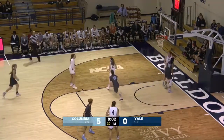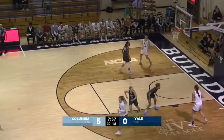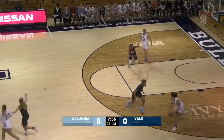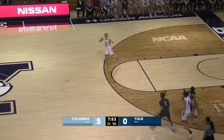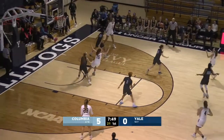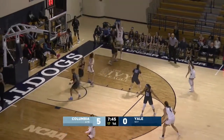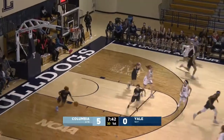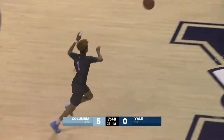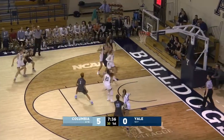Clemmons knocks down the jumper. So the first quarter really has been big for Columbia to try to build the lead early on, something that they struggled with in non-conference play. They would find themselves down, kind of have to work their way back the length of the game, but that first quarter has been huge for them, so they're going to want to get off to a good start here against Yale. Three for the Bulldogs from the corner is too strong, and we've seen Columbia start to employ that full court pressure on defense after a made basket.